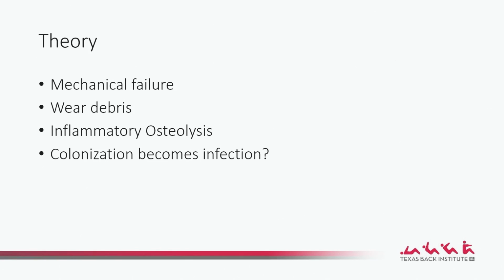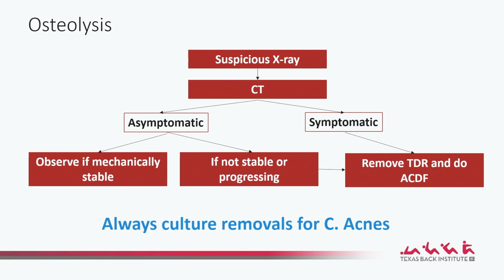Theory, we talked about it: mechanical failure leading to accelerated wear debris, inflammatory macrophage infiltration, and then when does the colonization become an infection? Who knows? But this was in, I think, one of the papers. This is just a proposed kind of easy treatment algorithm. If you see a suspicious X-ray on your follow-up from a cervical disc, get a CT. That's going to make or eliminate the possibility of that diagnosis.